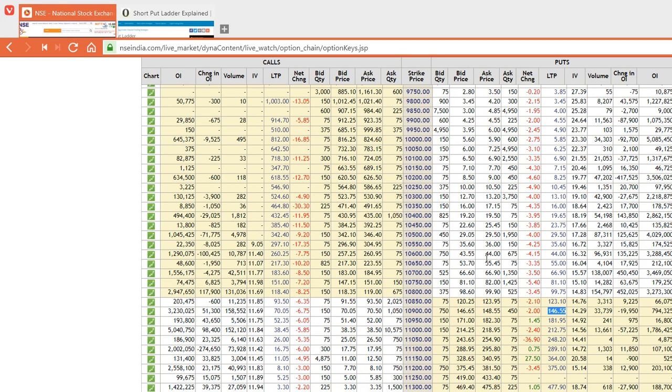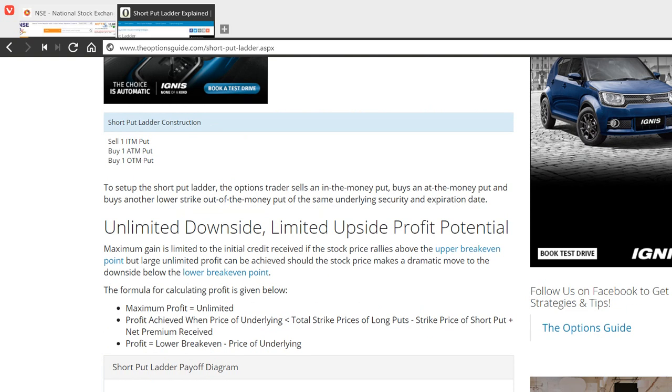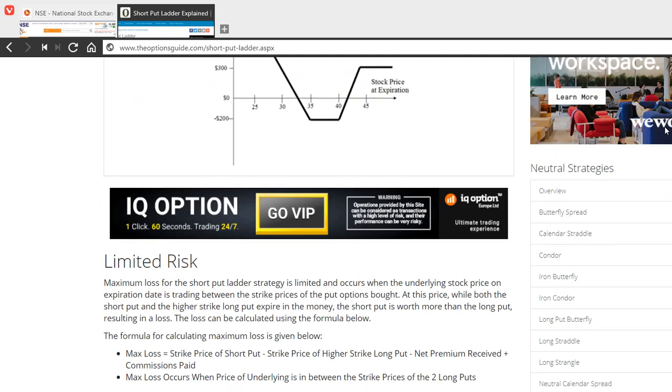Short put ladder. The call ladder also works in the same way, where you are selling one in the money call and buying one at the money call and one out of the money call. So again, the risk is actually limited. So the maximum profit can be, as you can read it here, unlimited, and limited upside profit potential. So if it goes upside also, there is a limited upside profit potential, but there could be a limited risk also.